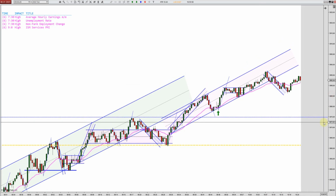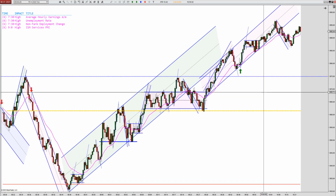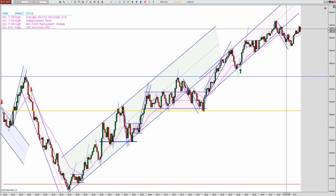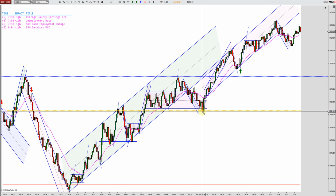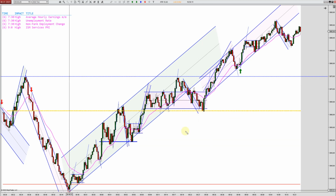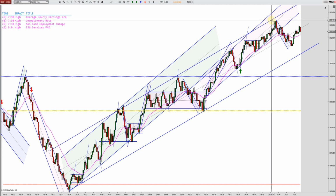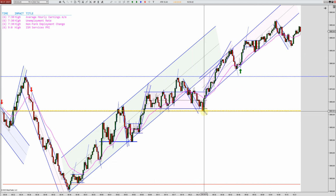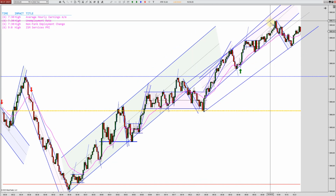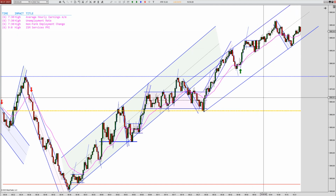Maybe I have to zoom out a bit and see if there is a bigger structure. Maybe it's something like this. Does this fit? Partly, yes, but I don't like it too much. So yeah, you can see I'm testing around with these channels here. Maybe it's more like this.